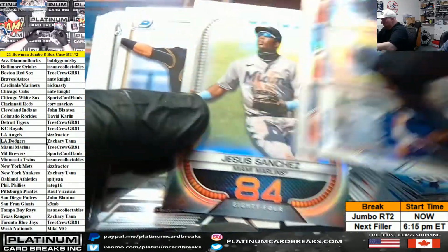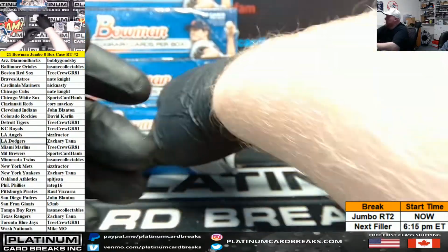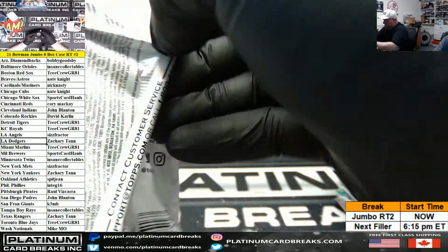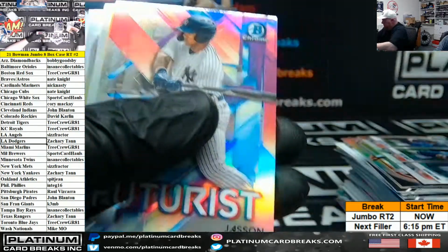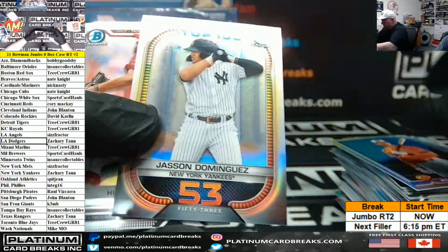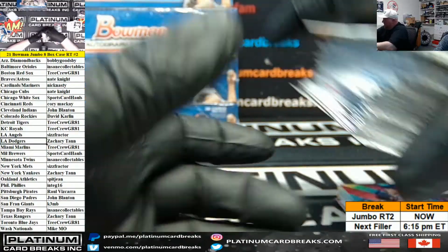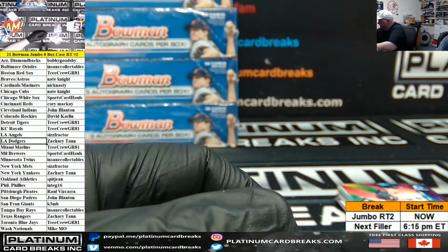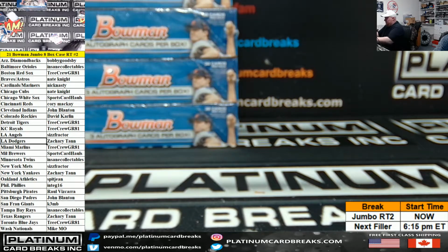Man, I love Bowman. Yeah, it's nice. It's just exciting now because when I first started breaking, we were ripping a lot of 18 draft, and now these guys are finally starting to make it to the majors from 18, finally. Three freaking years later. Dominguez. I just can't wait for the next Mike Trout to happen, and then we could rewatch these videos of me having no idea who the next Mike Trout was back in the day.